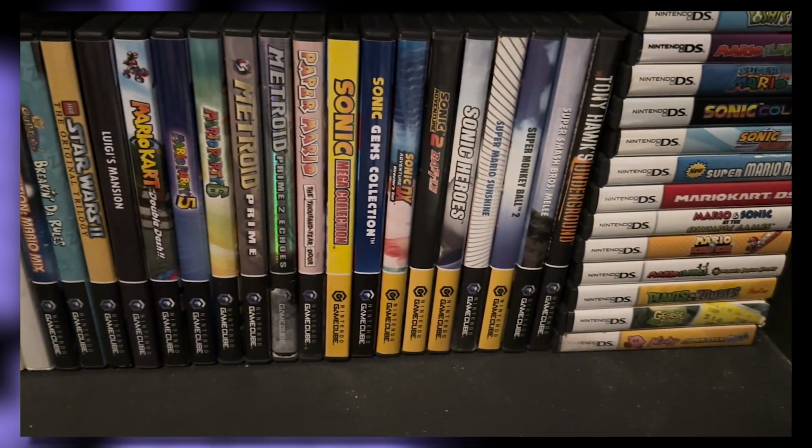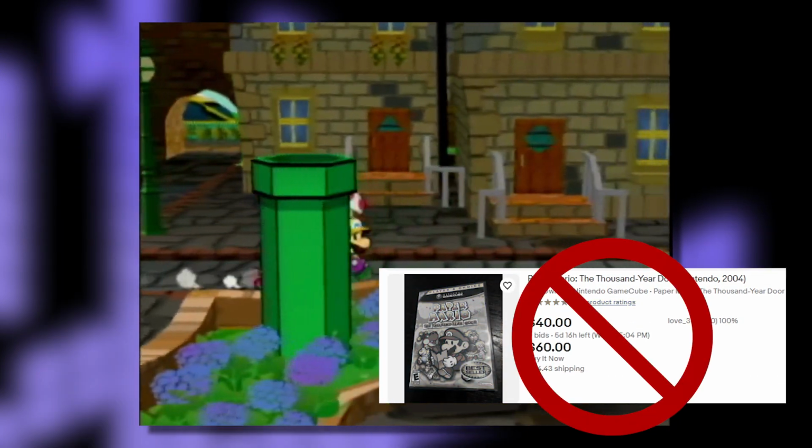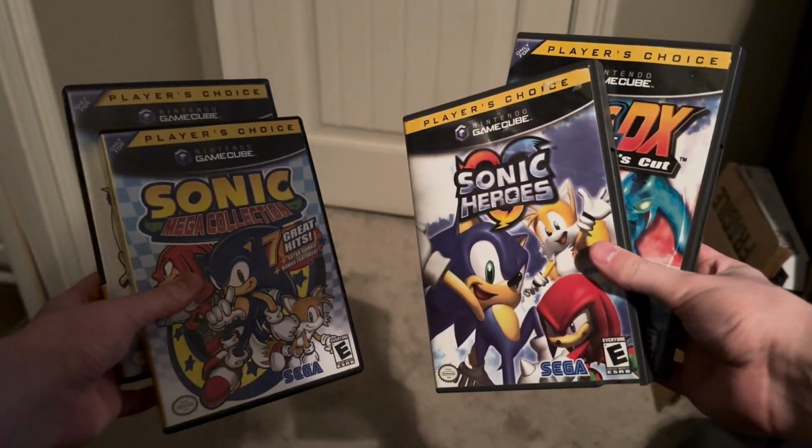I hate looking at my GameCube collection just to see these. If I was legally blind, then I'm pretty sure I'd still be able to make out the yellow labels in my collection. This is one of the few consoles I try to actively avoid finding reprints unless it's just a crazy deal or something. And why the heck do all of my Sonic games have to be Player's Choice?